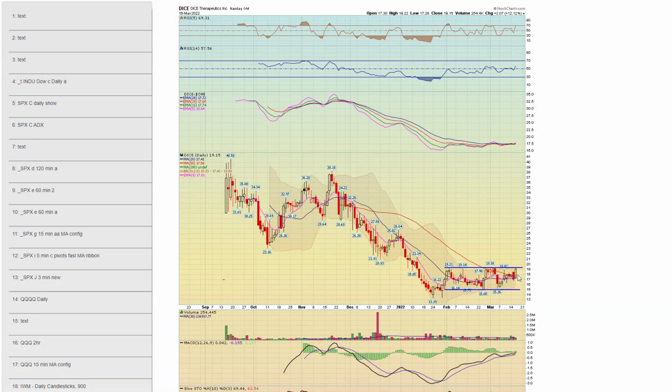Next, chart 57, Dice. This one still looks okay. This has been on the watch list since Monday. I took a little shot here. You can see the 50-day, 20-day all coming into here. This is your resistance. I'll buy some more if it breaks that. It is a bit thin, though. Next.